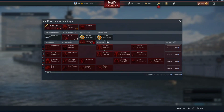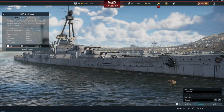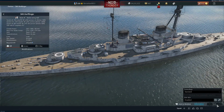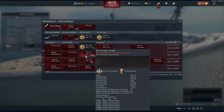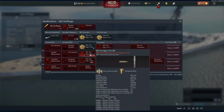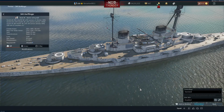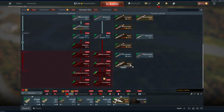Sadly only gets the 305s. Yeah, but it has 305s with AP shells with more TNT than a SAP. Interesting. Anyway, moving on.